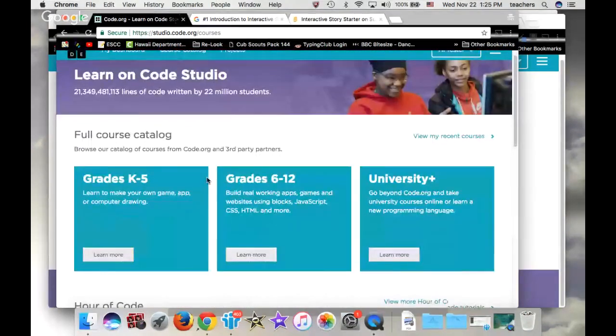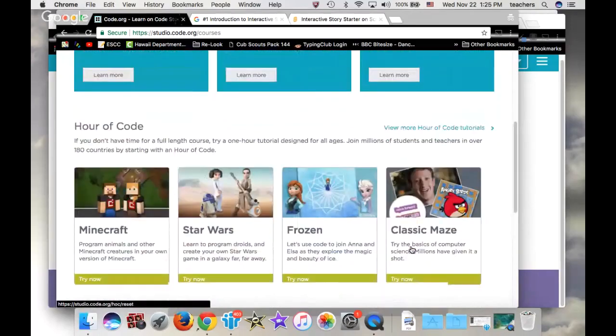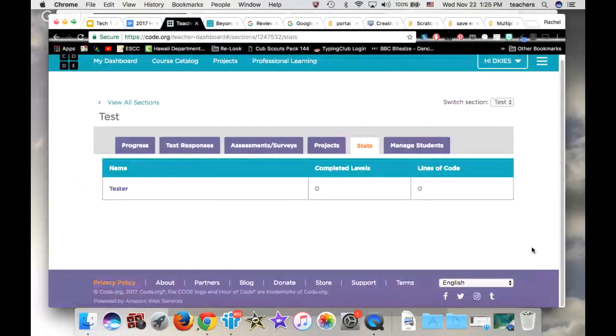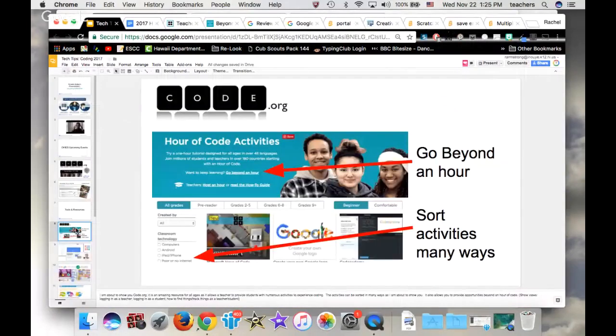So just to make you aware, they can also go and find the Hour of Code activities. Okay, so again, code.org, a really amazing resource.